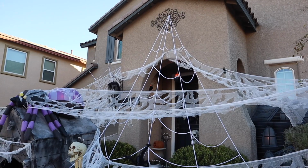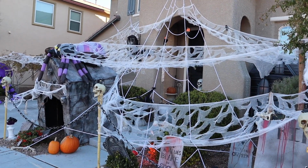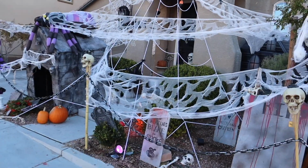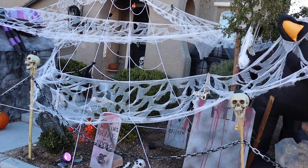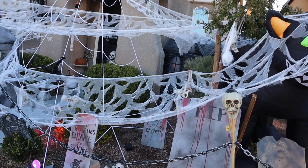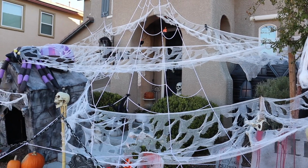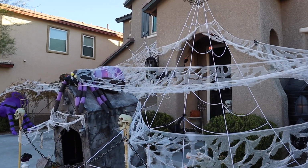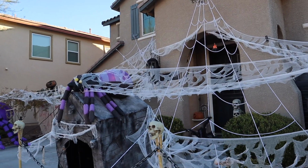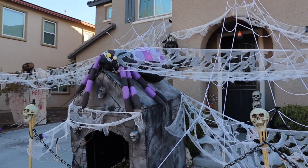Coming down from the house, we have this really cool spider web that we grabbed on Amazon. And for the larger spider webs this year, instead of using the bag spider web, we got some cheesecloth and cut holes to create kind of a thicker spider web. We went with a spider attack theme, and I really like how it turned out. I was a little bit hesitant at first, but I do like the end result.